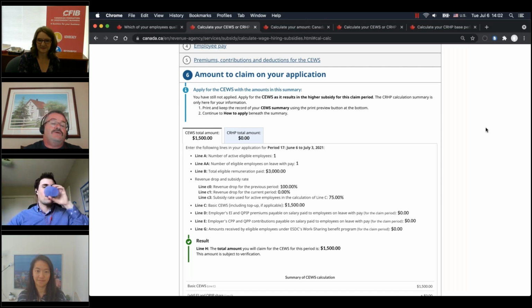The calculator is designed for ease, and human behavior being what it is, I just don't see anyone trying to claim a lower amount. They're going to claim the higher amount. So we've designed the calculator in such a fashion that it just provides you with that information. Correct, Miguel?